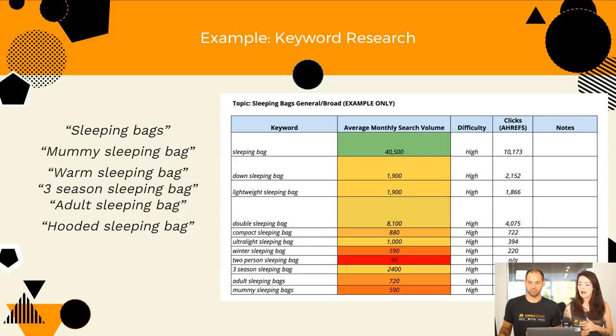So here you can see how I've entered the average monthly search volume. I've taken this straight from Google's Keyword Planner. The difficulty is also from Google Keyword Planner. And then I've added the clicks. So these are all ballpark, guys. You can kind of take this with a pinch of salt, but at the same time, as you can see here, when you put it all together, you can start to see which keywords are more popular in comparison to other ones that are related to your product. So that's where it comes in really handy, is you get this comparison so you can figure out which your top keywords are going to be.